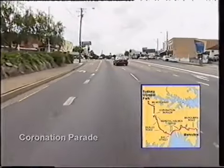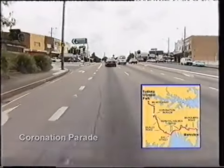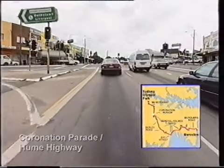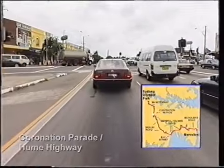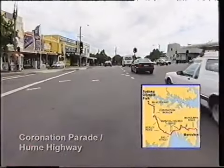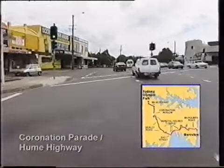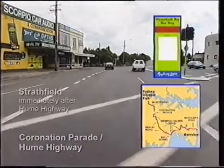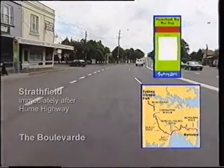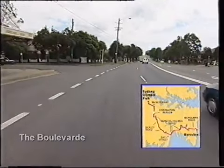Cross the Hume Highway. After the Hume Highway, the road becomes the Boulevard. There's one pickup on the Boulevard immediately after crossing the Hume Highway. This is your last pickup for this journey. Continue straight on.